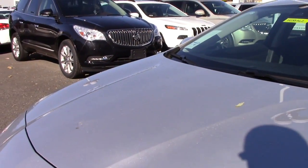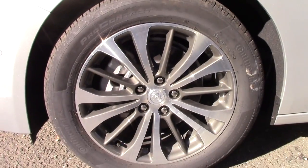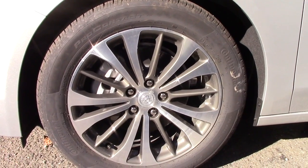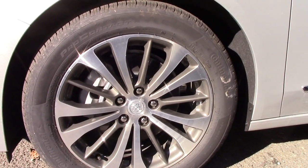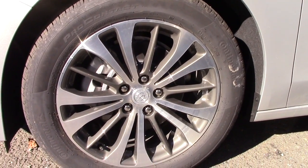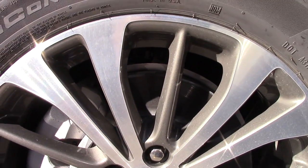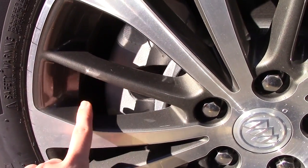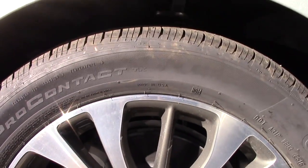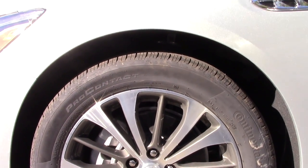Up here our hood has some really nice creases to go along with the grille there, and over on the side we have our standard wheel choice for the premium trim level, and they are 18-inch machine finished alloy or aluminum wheels rather, and 20-inch wheels are an option. You also have ventilated disc brakes in there. You have 5 lugs, and you have the alloy color popping out, and then you have some gray pockets in there as well, looking really nice. And your tire measures 235/50.